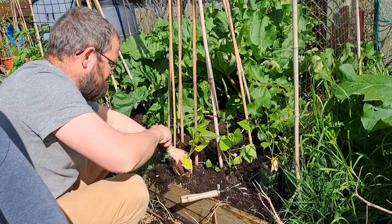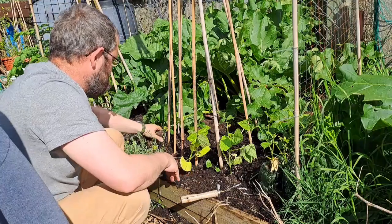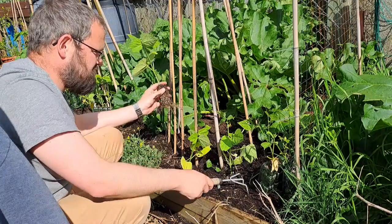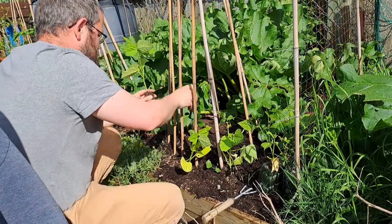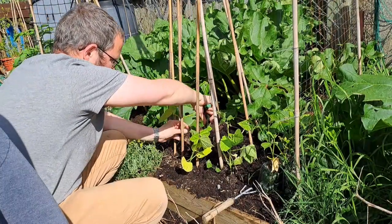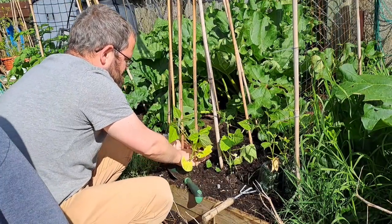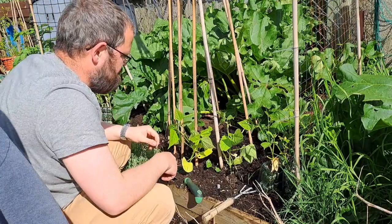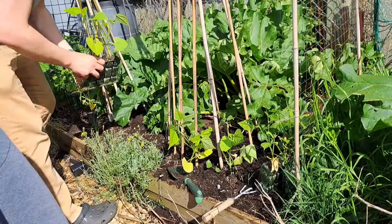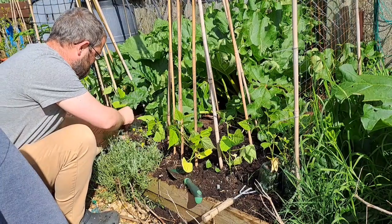Pry the soil apart with the shovel. Try not to ditch all the compost onto the path. Now I'm keeping my alyssum in because it's been brilliant for all of the insects, so I don't really want to lose it. This one I'm going to plant on the inside. Just keep it leaning this way slightly so it feels that it's got something to grab onto. That's a bit better.